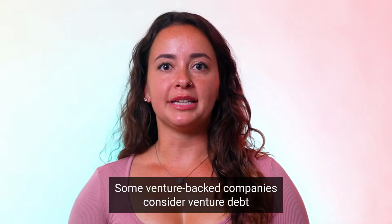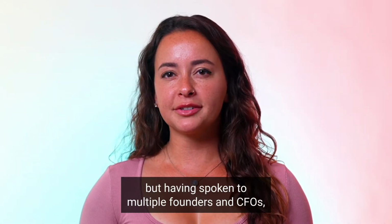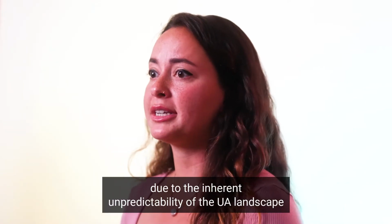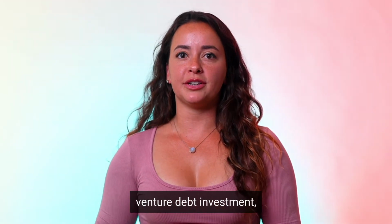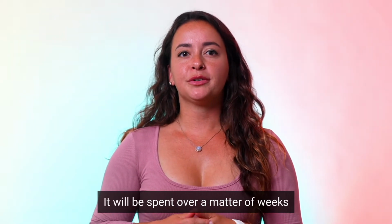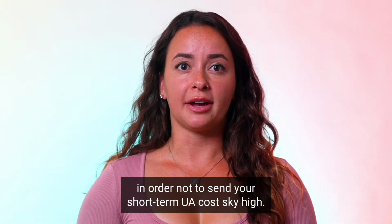Some venture-backed companies consider venture debt as a way of funding their UA, but having spoken to multiple founders and CFOs, this does not always work out as expected due to the inherent unpredictability of the UA landscape and a mismatch in cash flow and timeframes. For example, if you raise a $2 million venture debt investment, it is impossible for you to spend it in one go. It will be spent over a matter of weeks and more likely months in order not to send your short-term UA costs sky high.